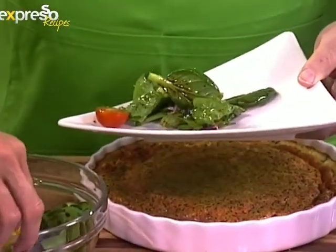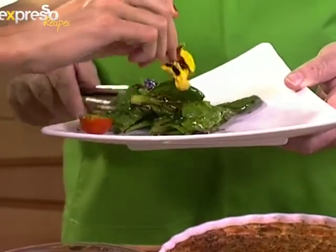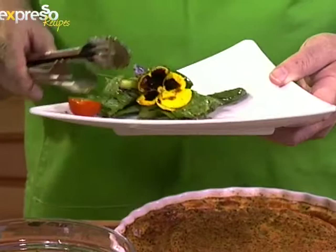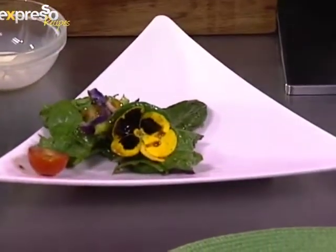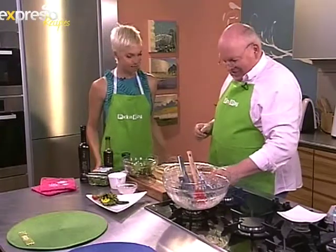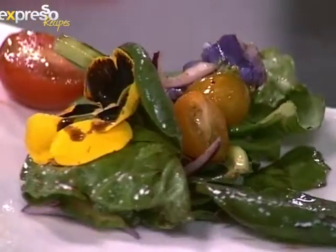Some pretty little pansies in our salad. Yes, put it on top. Are you allowed to eat this? Yes, it's edible. There are a couple of purple ones there too. Okay, we're putting that in. My grandmother used to grow those in her garden, and they were called Johnny Jump Ups, because you didn't ever have to see them; the next morning they were there and they just popped up.